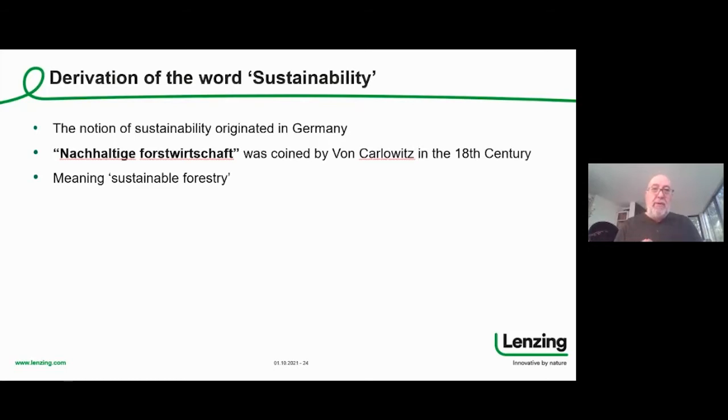And in fact, when you look at the derivation of the word sustainability, the earliest reference I could find was this German term there, which I won't try to pronounce, but it was coined back in the 1700s. And it was coined to describe how the forests in Europe were managed. And it translates as sustainable forestry, because the families who owned the forests at that time understood that they just couldn't remove all the trees from the forest. They could only remove a certain percentage, and the forests had to be managed. And there it was recognized that this way of treating the forests was sustainable from year to year and generation to generation. So the word sustainability originates from forestry.